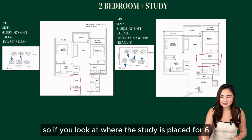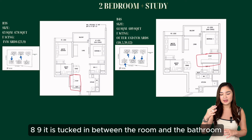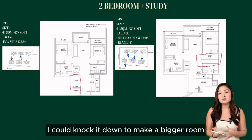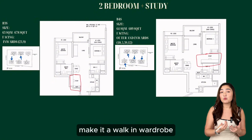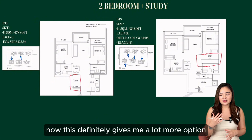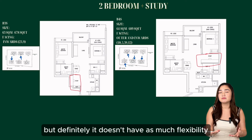So if you look at where the study is placed for 689, it is tucked in between the room and the bathroom. So this gives me a lot more options. I could knock it down to make a bigger room, make it a walk-in wardrobe, or enclose it to make it a study. Now this definitely gives me a lot more options versus the smaller layout, which I could enclose if I want, but definitely it doesn't have as much flexibility.